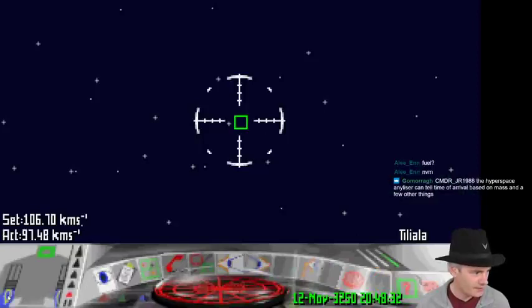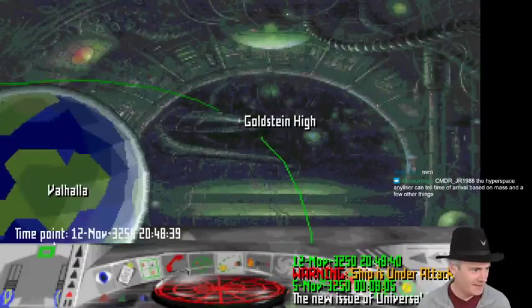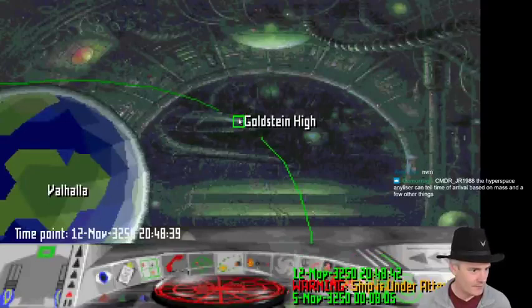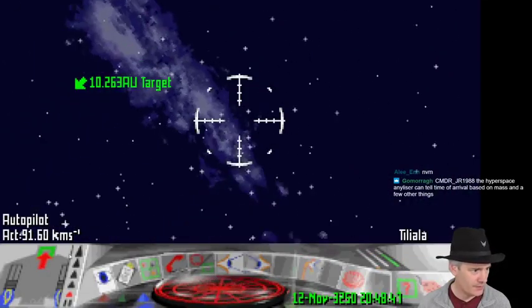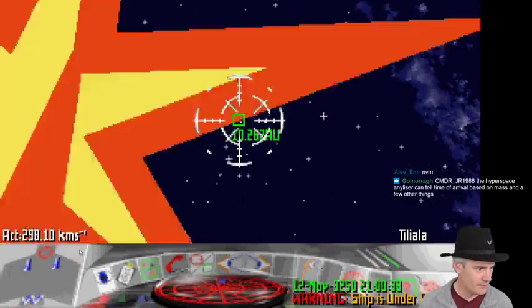Do I need to switch the engines on? That looks like a bit of a bug, actually. Let's try that again. Alright, saying the ship is under attack. It's refusing to engage the autopilot. Oh, that is working now. Here we go. Okay, let's see if another ship comes along.